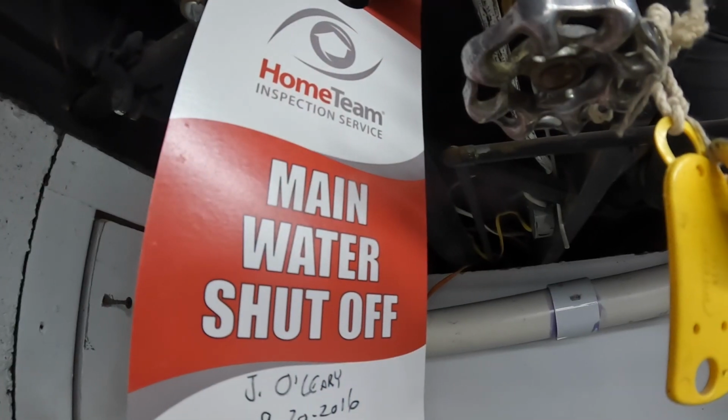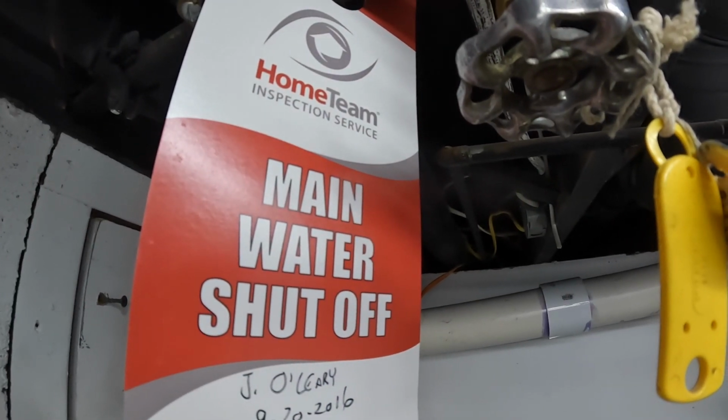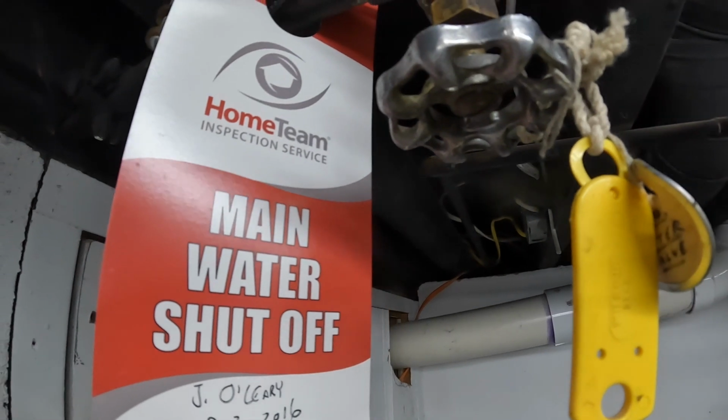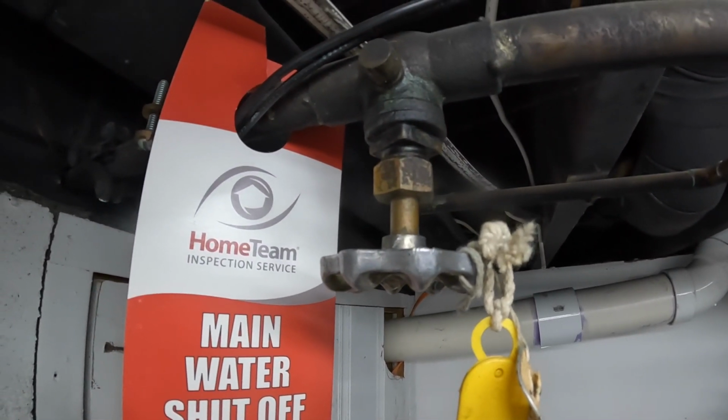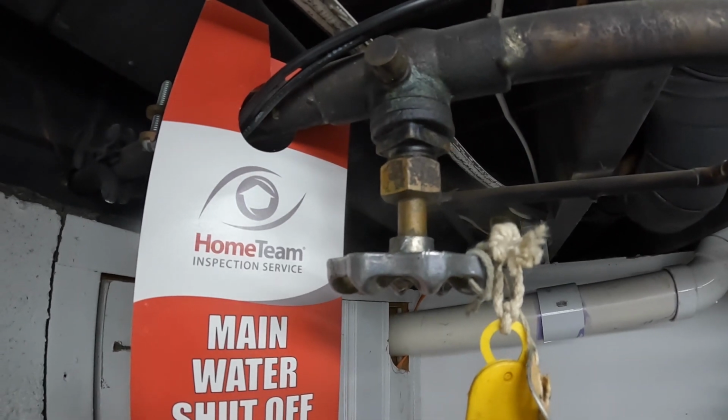So most important thing that anybody can do is just make sure that you know how to shut the water off in your house. Make sure you got the tool standing by if you need to, but that's going to be the easiest way to prevent damage occurring to the house.